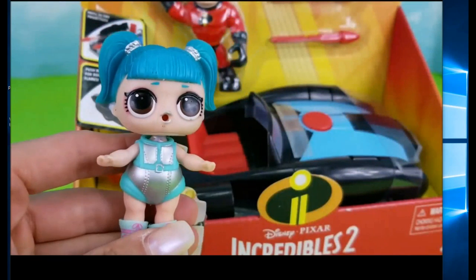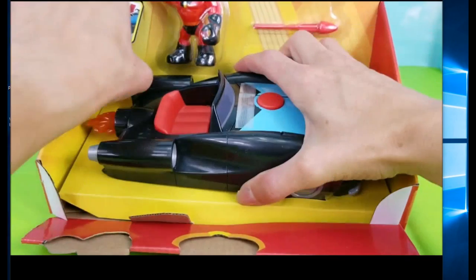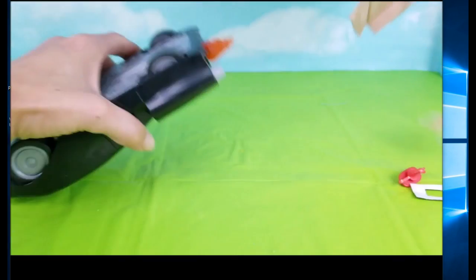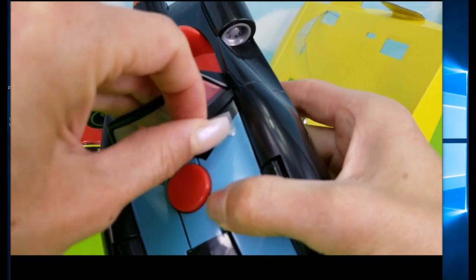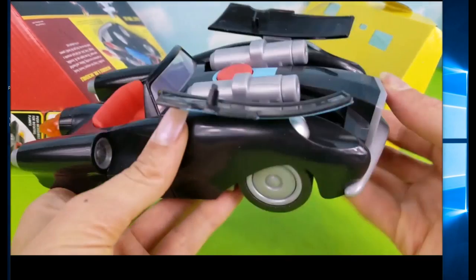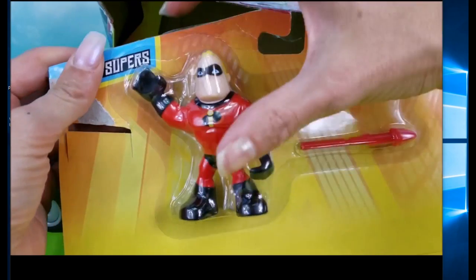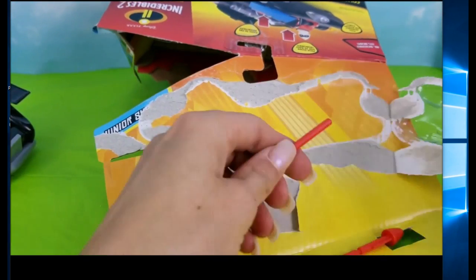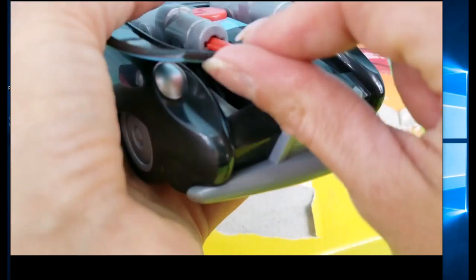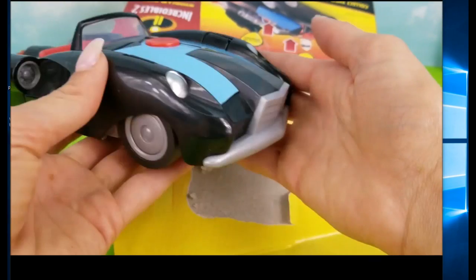We have our very last one to open! The Incredible! With Mr. Incredible! Oh, here it is! All right, when you push down on the C, boom! These open up, and those are where the darts go! So let's open this guy up and get Mr. Incredible out. And the darts! Here's the two red darts. Go in these launchers right here. Or missiles, I should say. Ho ho ho! And then we close that up and it is ready to go!